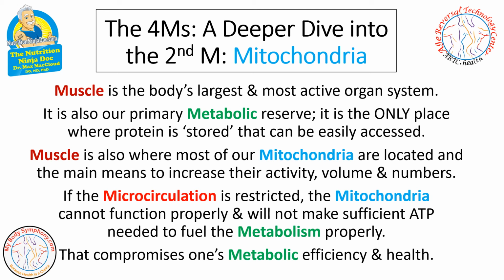Muscle is the body's largest and most active organ system. It's also our primary metabolic reserve. It's the only place where protein is stored that can be easily accessed. Muscle is also where most of our mitochondria are located, and the main means to increase their activity, volume, and numbers. If the microcirculation is restricted, the mitochondria cannot function properly and will not make sufficient ATP needed to fuel the metabolism properly. That compromises one's metabolic efficiency and overall health.